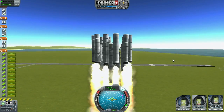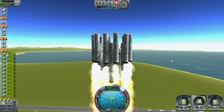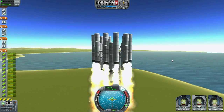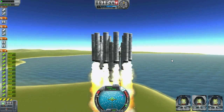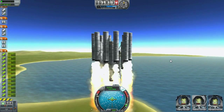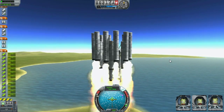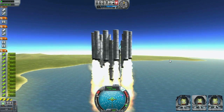Going like a bat out of hell. Yes, very good. So we're back to the usual. It's been a while since we've been in the VAB, but some of you may be new, but the idea is to get this sucker up and get it in orbit. Doesn't have to be pretty, doesn't have to be wonderful, but it has to be in orbit. That's what we're looking for.